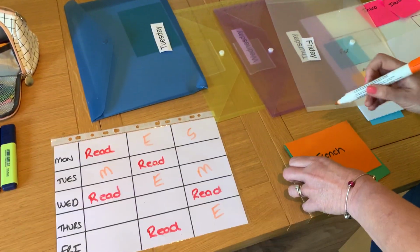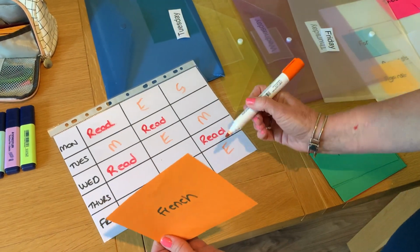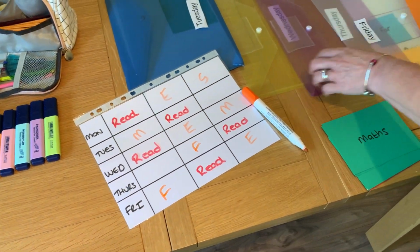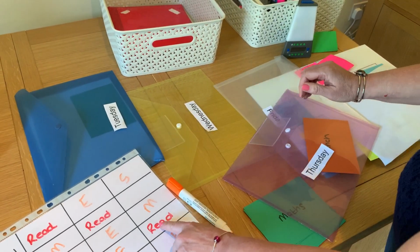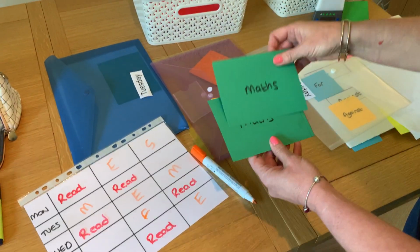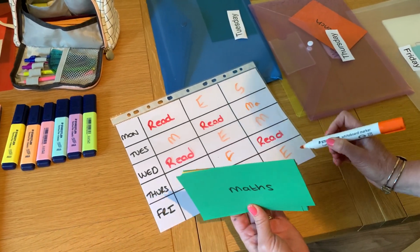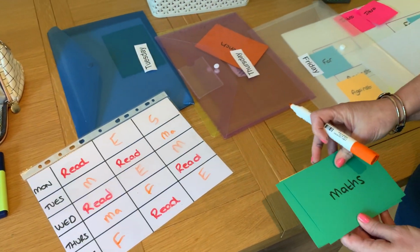Okay, so I've still got some activities left. French is being asked over 2 sessions, so I might do a little bit of French on Friday and perhaps do a little bit more on Thursday. So they'll go into my Thursday and my Friday folders, along with a story that I'm going to read on the same day as well. And then I've got quite a few maths activities to do. So again, I'm going to fit these into my timetable here. And for the older children, I might have to extend that and have 3 or 4 sessions per day.